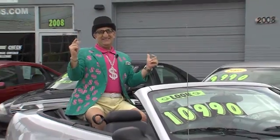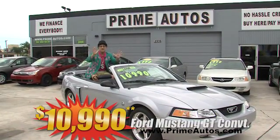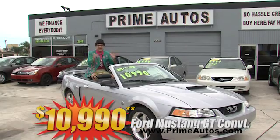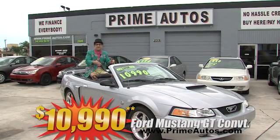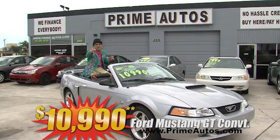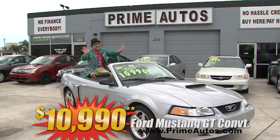The deal man says you have got to see this sporty, loaded, and luxurious Ford Mustang GT convertible. Yeah, this one's a 40th anniversary edition with leather bucket seats, spoiler, alloys, and all the extras. Only at Prime Autos, and it's only $10,990.